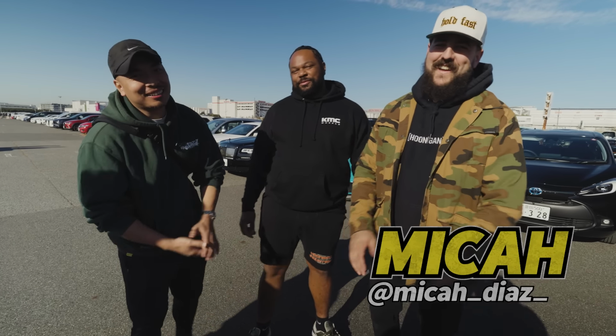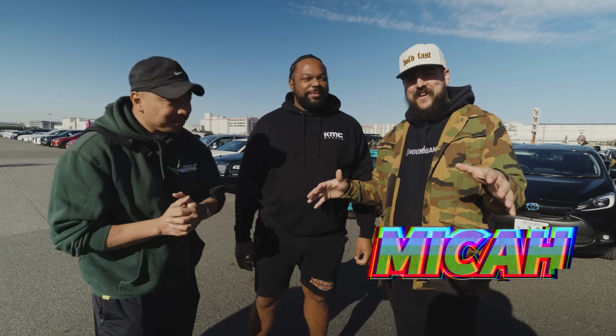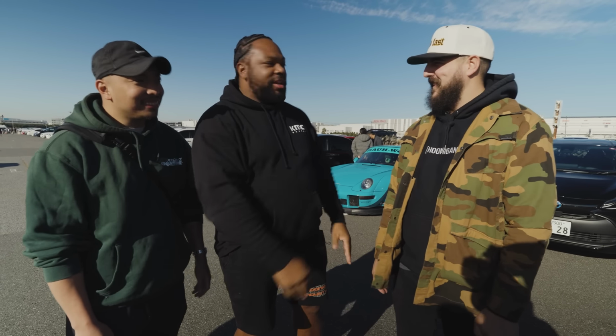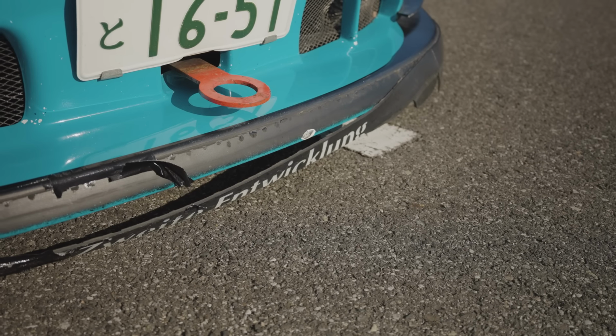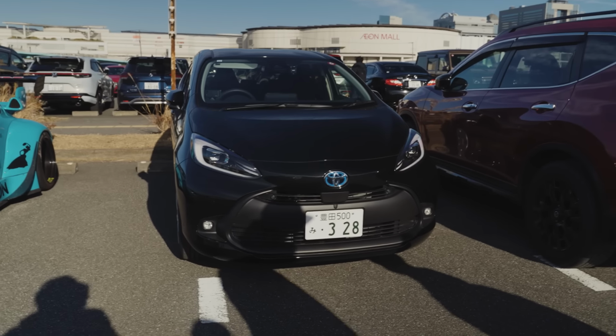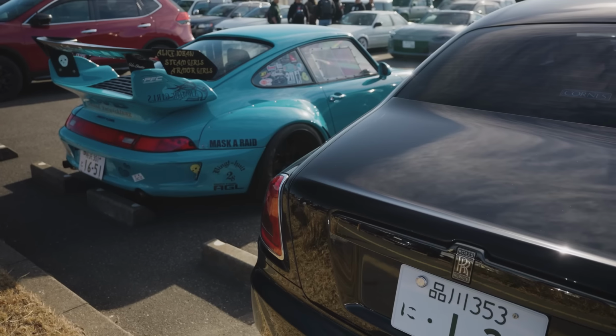So we're out here in the parking lot of Tokyo Auto Salon. There's a ton of cool cars out here, and we just stopped it, maybe. We thought you guys would want to see something cool. There's a bunch of clean stuff in there, and as you can see, this lip's dragging on the ground. RWB out here, right next to a Rolls Royce. Next to a Prius. It's all about that contrast.